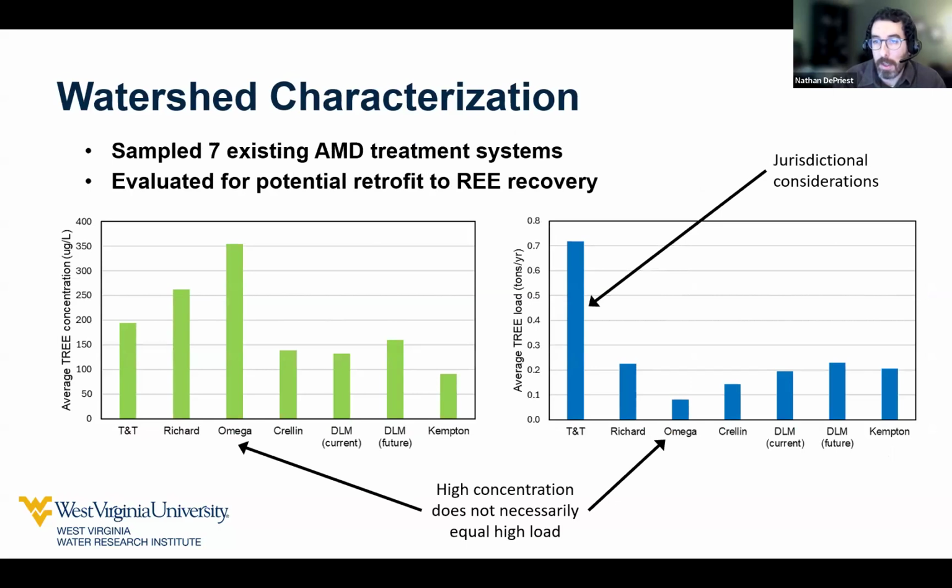On the existing system side, this is more focused on the rare earth recovery side. So as Dave and Eliza mentioned, rare earth recovery is rooted in conventional AMD treatment. So the easiest way to recover rare earths is if you already have the treatment infrastructure to do so, or you could easily retrofit your treatment system to do so. So we looked at several systems.